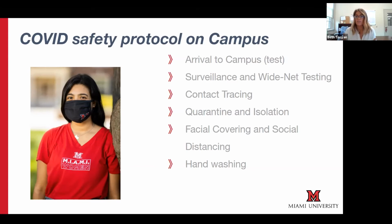Contact tracing is done just to help keep the surge down as well. So if you test positive or have an exposure, you would likely get a call from Miami and just say, hey, who have you been around? What classes have you been in? Just so that they can start informing the other students if they need to quarantine or isolate.